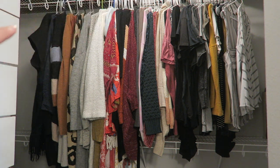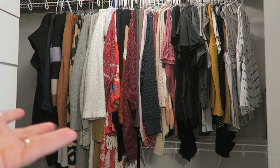Anyway, and then I want to get some felt hangers and do the total reorganization and just a closet makeover. So stay tuned for that. But this is what I have so far.